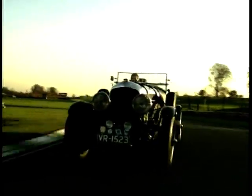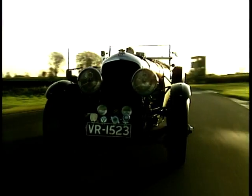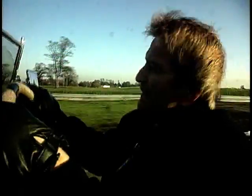My overall impression is, given its age and apart from the pedal arrangement and gear change, that it's a remarkable car with some very pleasant driving characteristics. So it makes me wonder what car manufacturers have been doing for the last 70 years. It beats me. Beats me too.